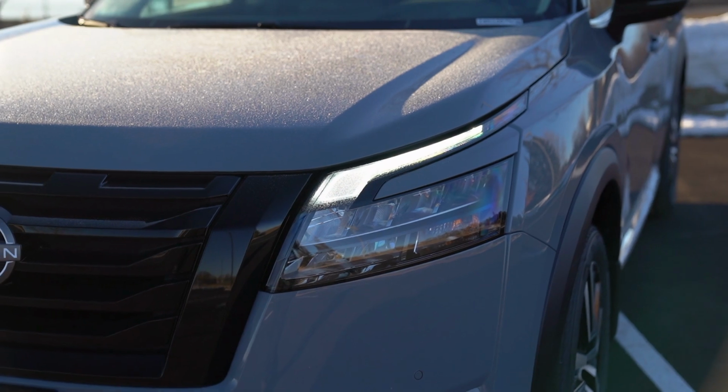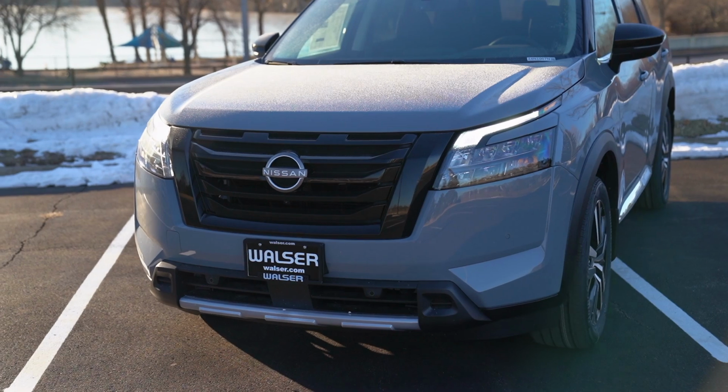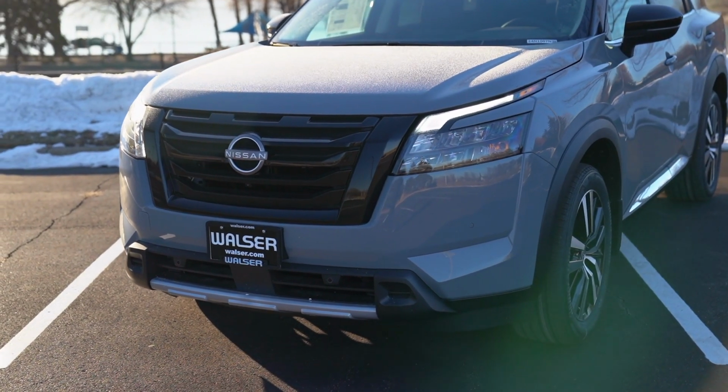This is also going to have the LED daytime running lights and some pretty bright headlights up front, which is pretty good if you are going down to that campsite at night, doing a lot of night driving. That is pretty convenient there.